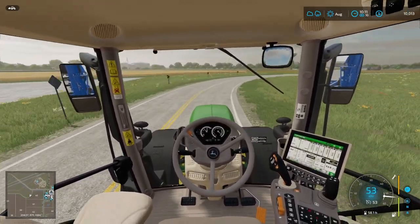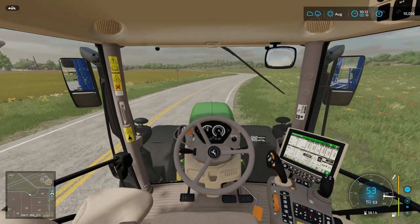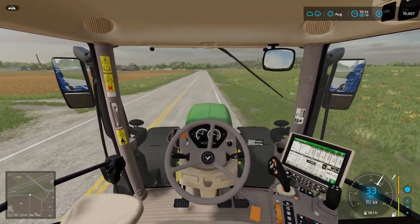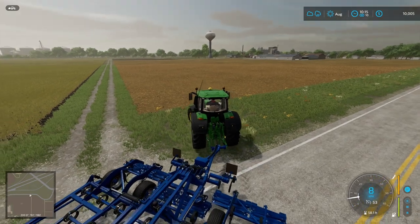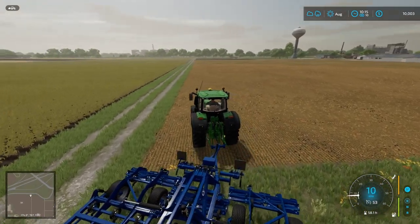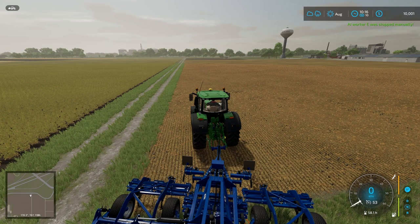I guess having a baler in the sale would be kind of nice. That would make that decision making a little bit easier. Now here we are, I will start unfolding this, and we will set a worker to do this, because then we can concentrate on using our brand new drill. This should be good. Hold on. There we go.